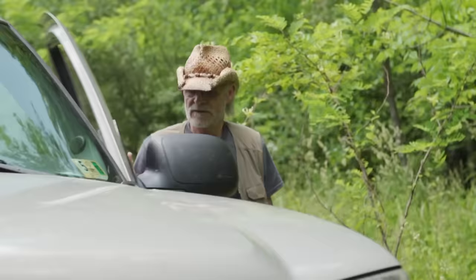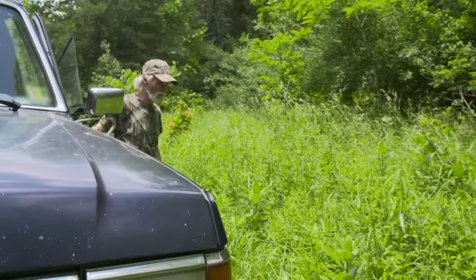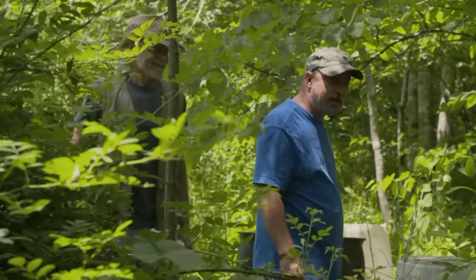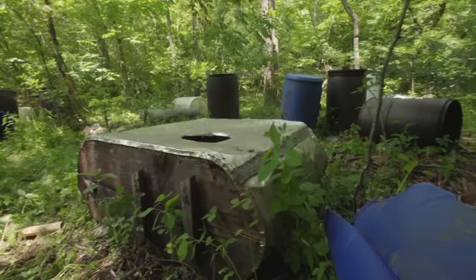Here we are, man. Yes, sir. In Franklin County, Virginia, locating a new still site with the Law Brothers often means taking a step into the past. So much liquor's been made in this county, it's amazing. You can go up any hollow you want to, and you'll run up on an old still site. Hey, this is an old still site.